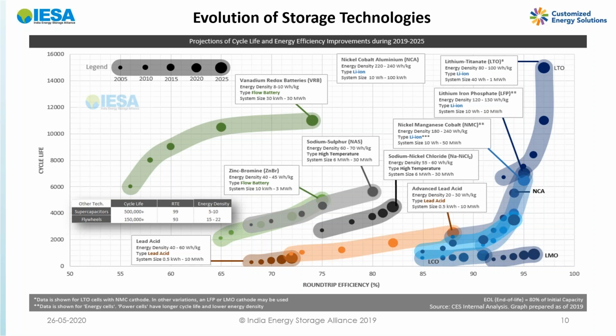And the other aspect, if you notice, the x-axis is round trip efficiency. Lead acid systems typically have a round trip efficiency of anywhere from 70 to 80%, depending on how deep you are cycling those cells. But lithium-ion chemistries typically offer, at a cell level, more than 90% round trip efficiency.